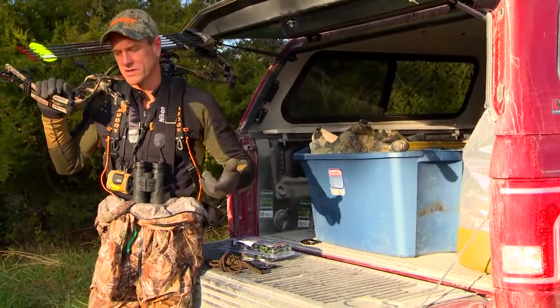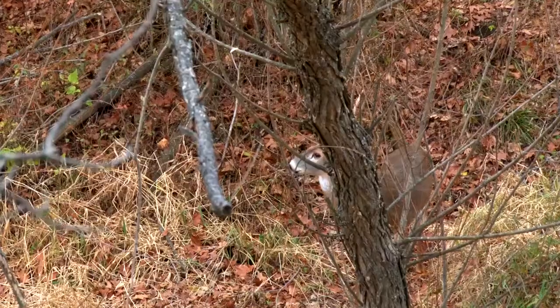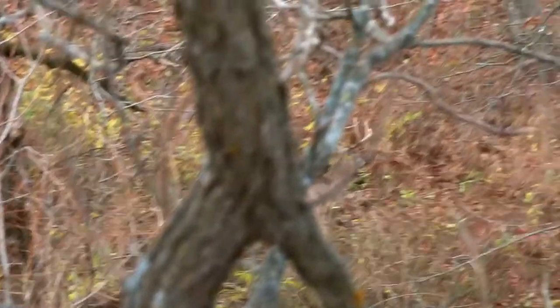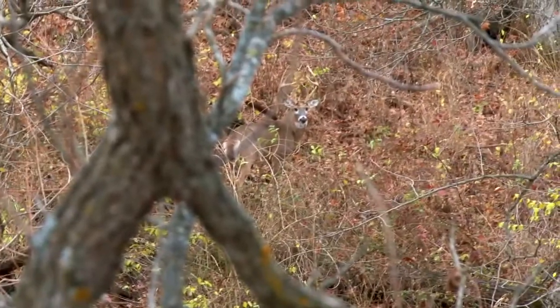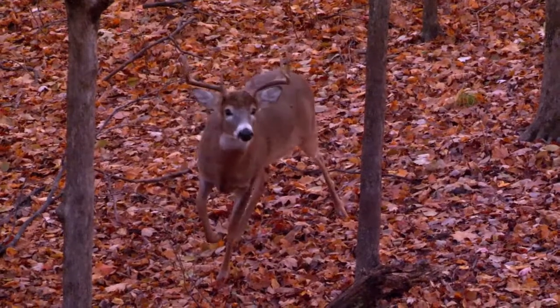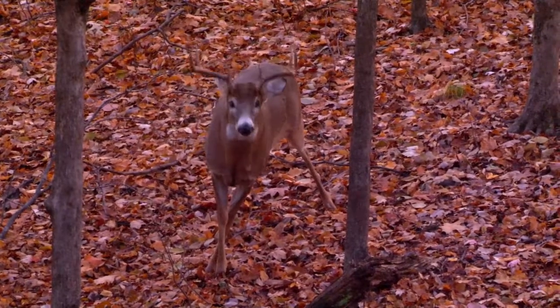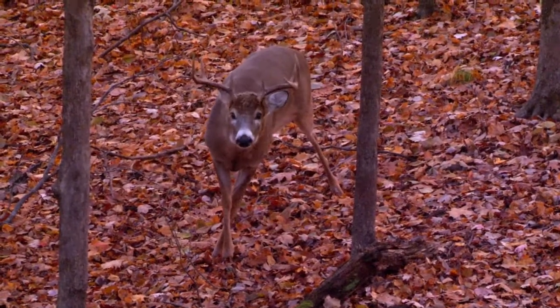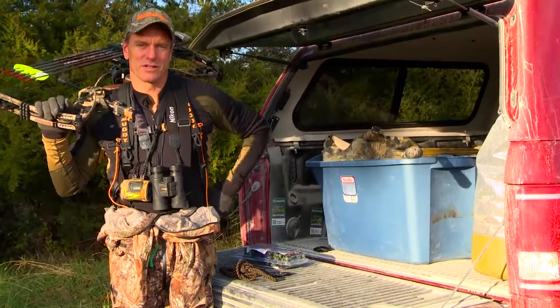You think, what difference does it make? The hunt is over. Well, it makes a big difference if you want to go back and hunt that spot again in the future, because every time you educate a deer, they're going to be less likely to move in daylight in that area. And even their body language, if they're non-target deer, may communicate to the bucks that you're hunting that there's some danger in that area. So do everything you can to keep from educating or bumping even a single deer during your hunts.